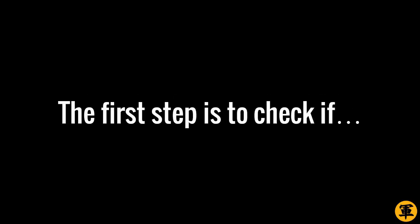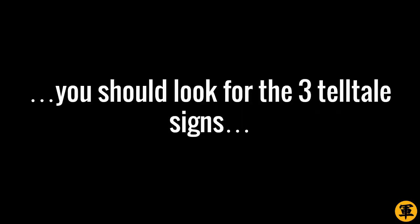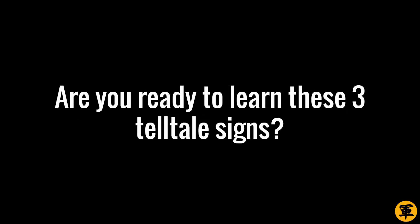The first step is to check if your suspicions are right. And to do that, you should look for the 3 telltale signs your girlfriend is lying. These are involuntary actions and reactions that tell you she's not being honest with you. And when you spot them often, you can bet she's hiding something from you. Are you ready to learn the 3 telltale signs?